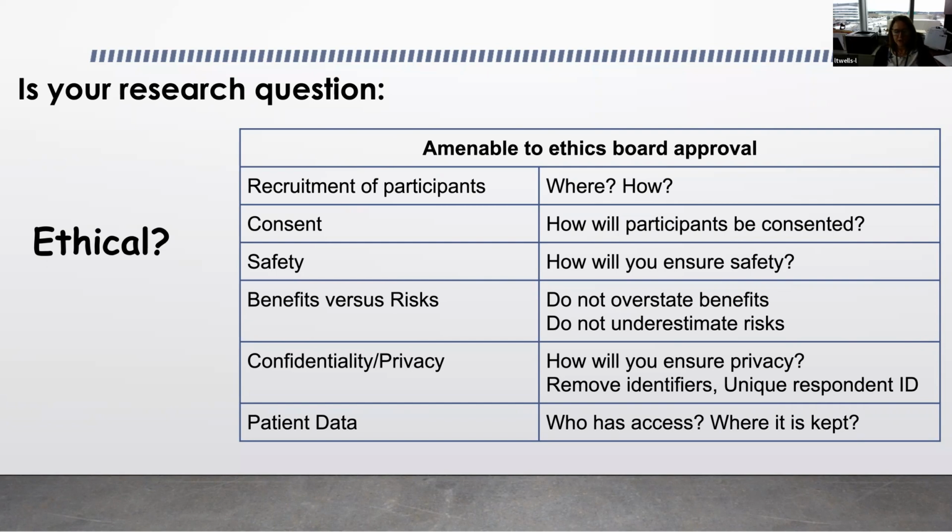For example, apart from things like MCP and date of birth and name, postal code is very much an identifier that can help you place somebody not only in a community, but often on a street or in a house. And that often has to be removed. And again, when it comes to keeping patient data safe, where is it stored, who has access to it? Those are the types of things you would need to consider when you develop a research proposal, but in fact, they will also be reviewed by your provincial or institutional ethics board.